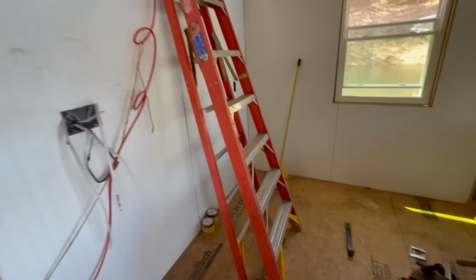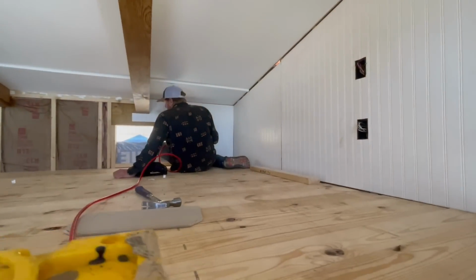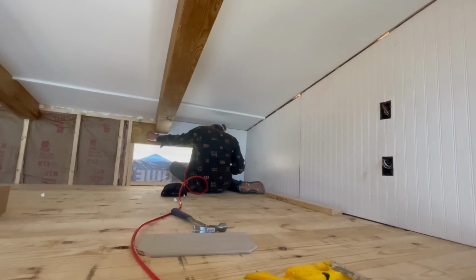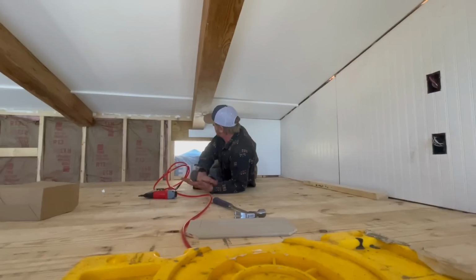Brandon is a monster. He's just chugging away. He's getting really fast at this now. What? You're doing so good. Well, that one ain't exactly right, but oh well. The trim board here will get this one. Yeah. I'm gonna start caulking.